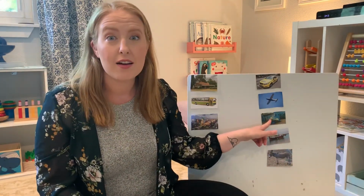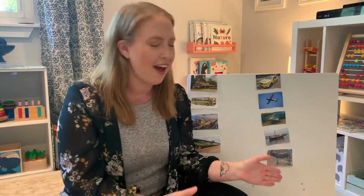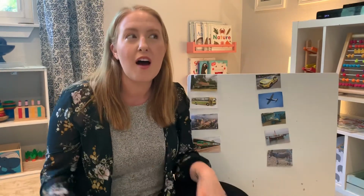The bags on the cart go bump, bump, bump, all through Kenya. The sail on the boat flaps here and there, here and there, here and there. The sail on the boat flaps here and there, all through Kenya. The hooves on the donkey go clump, clump, clump, all through Kenya.